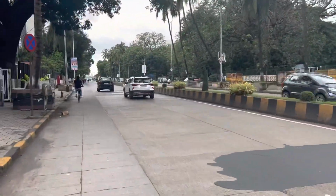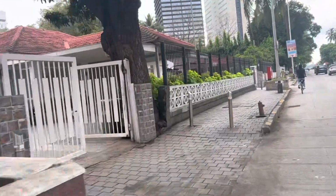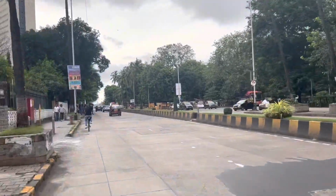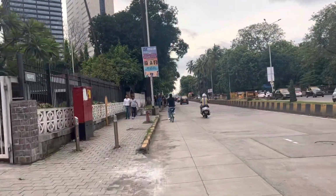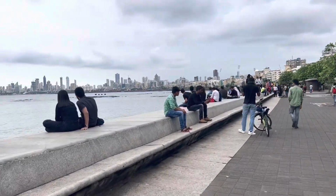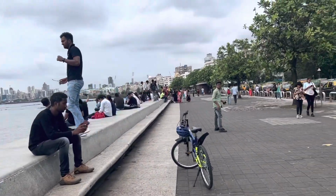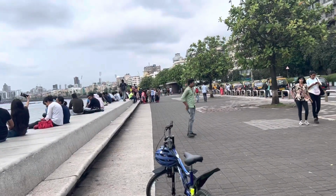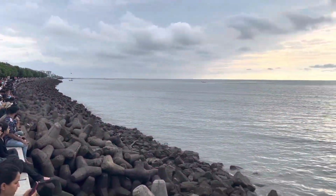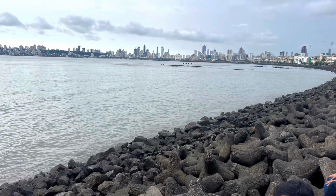Now we've begun our trek back and are heading towards Marine Drive, which is the famous walkway. Okay, we made it back to the walk. You can see the water. It's a $1 million view. Boy, the view is just stunning.